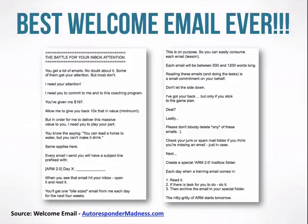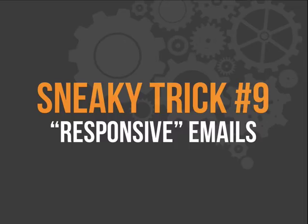So this is absolutely the best welcome email ever, and the copy is good, but really it just came down to the specifics of do this, do this, do this. So tell them in the email, link off to the whitelist instructions, and this is another great way to make sure you end up in the priority inbox.